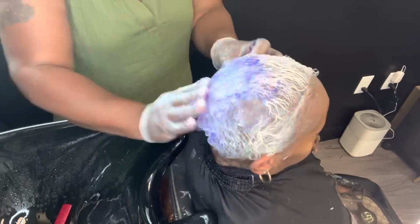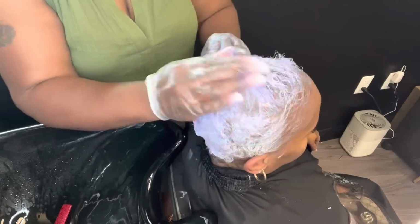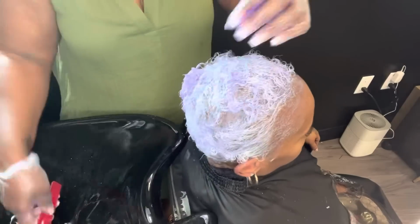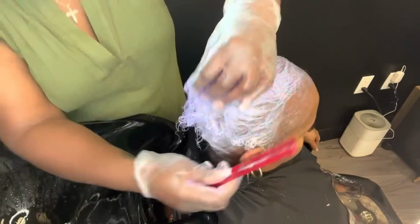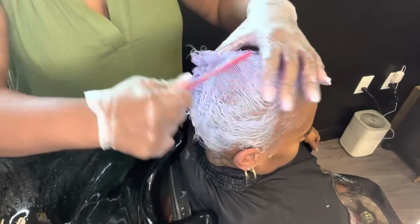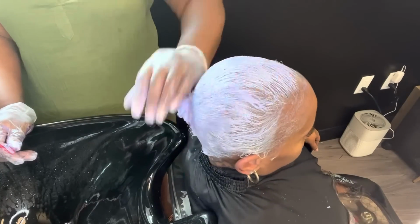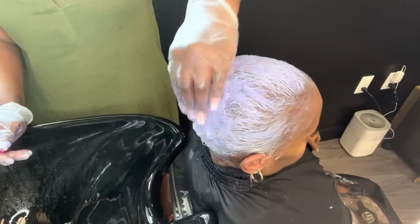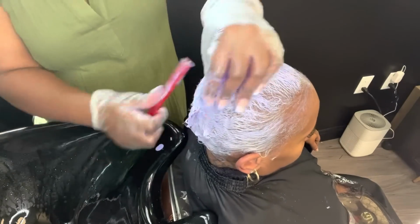And then I also saw a little bit more yellow, so I did apply a little bit more toning shampoo because I wanted this hair to be literally white, okay? This is the reason why the Perfect Platinum Pixie is such an amazing service, because most people cannot go bone straight and solid white in one sitting. And this was able to be achieved within a couple of hours, okay? So now I'm going to just basically allow her to sit with this, and then we'll rinse her out, which I didn't let her sit very long.